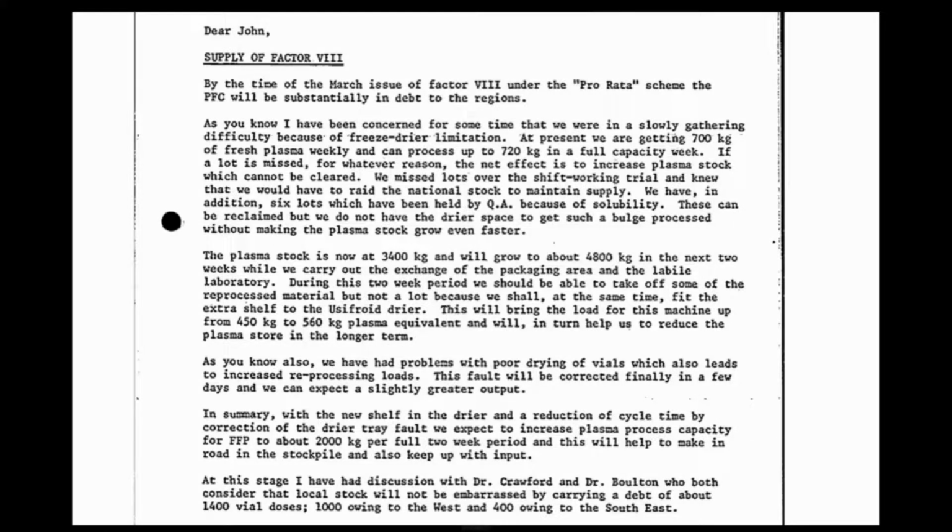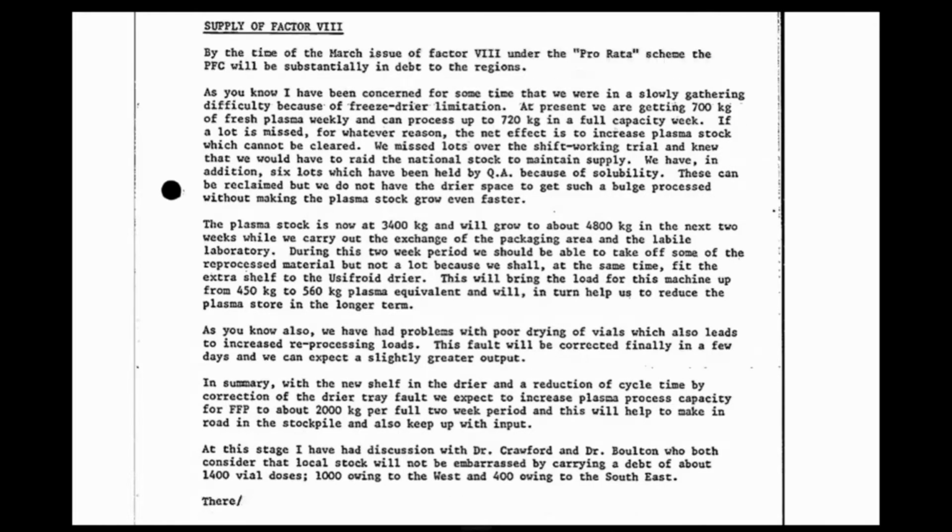If we look towards the bottom of the screen, Mr. Watt says, in summary, with a new shelf in a dryer, which he outlines elsewhere in the letter, and a reduction of cycle time by correction of a fault, we expect to increase plasma process capacity for fresh frozen plasma to about 2,000 kilos per full 2-week period. In other words, about 1,000 kilos a week. Suggests that this will help to make inroads into the stockpile and also keep up with inputs.